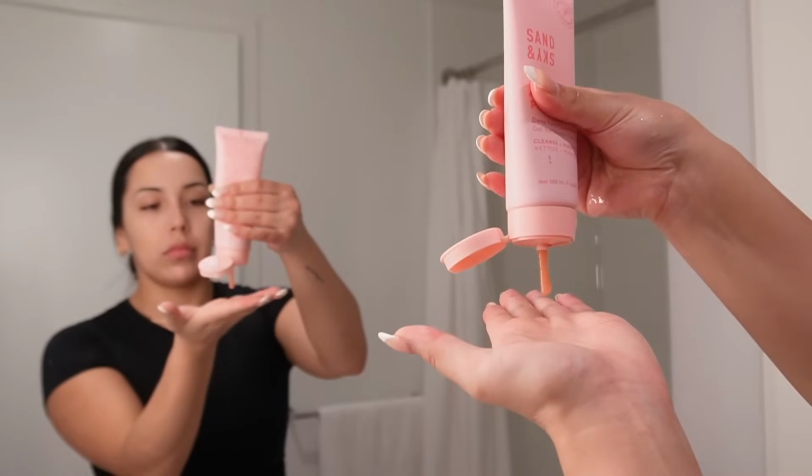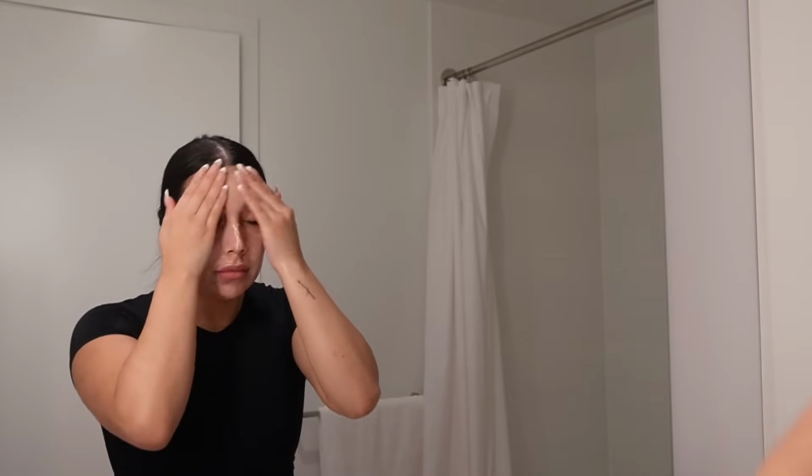I'm also gonna do a quick, nice, gentle exfoliation on the skin. And without having to do too much, this really helps get into our pores, clean them, and clean our face. It feels nice and refreshing.